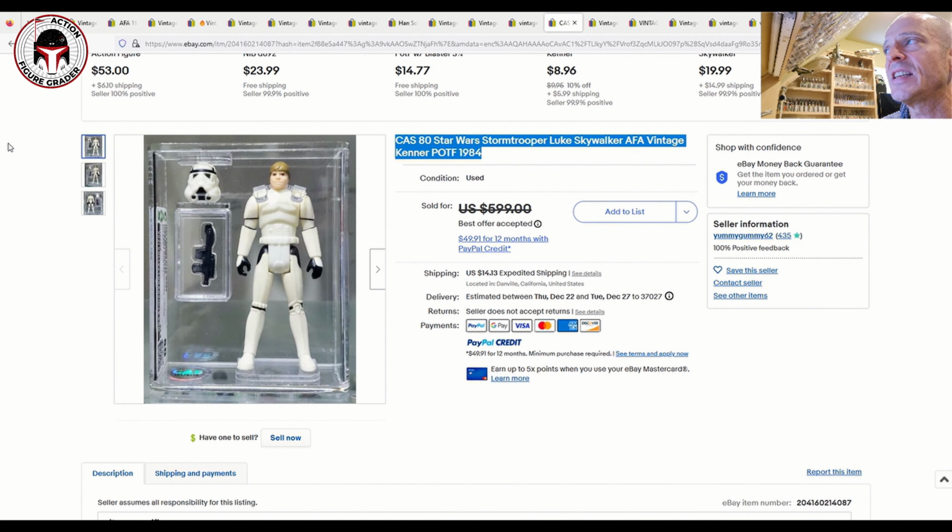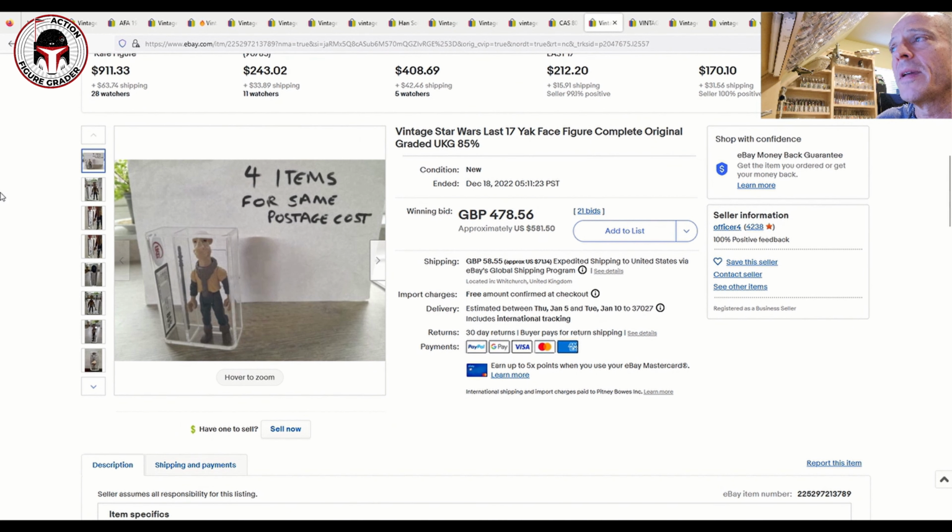Next up was a Last 17 Luke Skywalker Stormtrooper. It was listed for $600. This was CAS 80 grade. Beautiful example. And this one was off and on eBay for a long time. It did have some yellowing to the torso and the legs. But anyway, it was listed for $600 US plus $14 shipping. The best offer that was accepted was $525. So CAS 80% Luke Stormy, $525 took that one home.